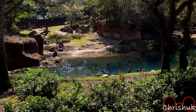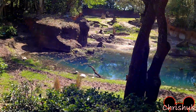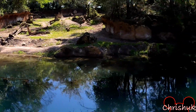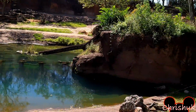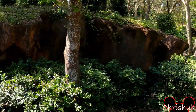On the right-hand side, kind of halfway up that hill, those lighter-coated animals are greater kudu. Those are female greater kudu, and we know this because male greater kudus have horns that can reach about 6 feet tall. It's looking a little bit quiet around this corner, but no worries. We're going to continue on our journey and see what other animals we can find.